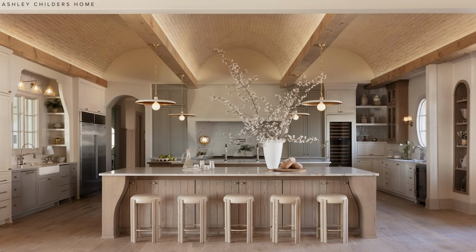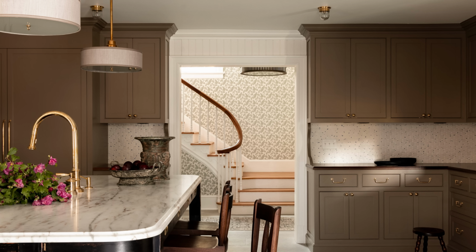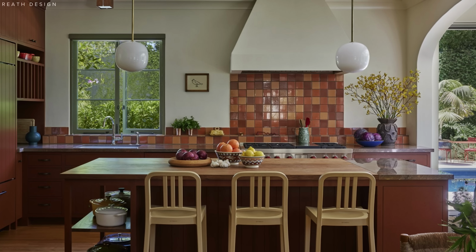Today, I'm revealing the top 10 designer kitchen ideas for creating a beautiful, inviting, and functional kitchen, and sharing exact examples of how you can use these ideas in your own kitchen to create a warm, welcoming, and highly personalized space. I'm Ashley Childers, and as a designer, I know the value of great kitchen design. After all, it is the heart of the home.